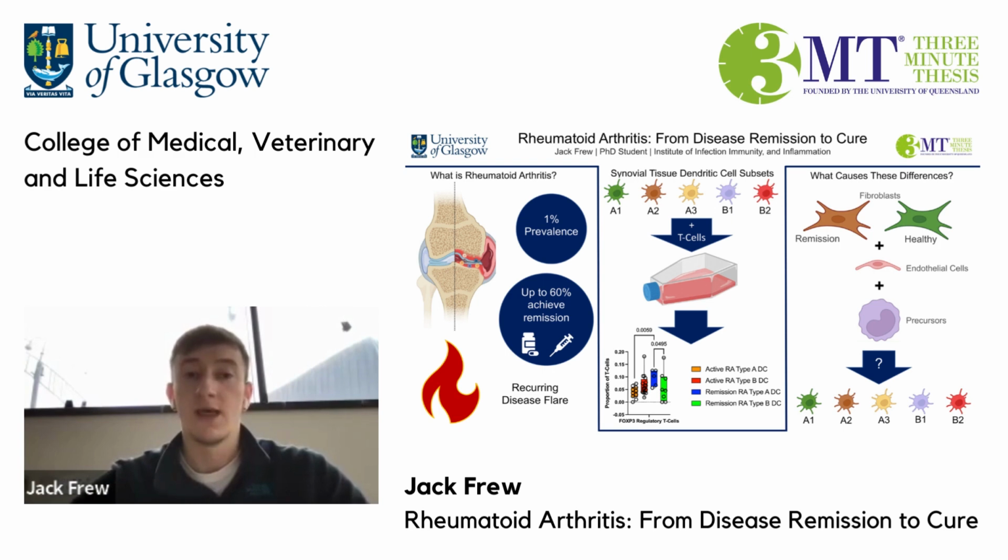So if you look at the middle section of my poster here, the diagram at the top of our screen shows another type of immune cell known as dendritic cells. At the moment, these are the only known cell types that can delete these self-reactive T cells. We've currently identified 5 subsets of these cells in the joints, and interestingly you can see that the A1 dendritic cells are increased in healthy joints, but A2 are increased in remission.